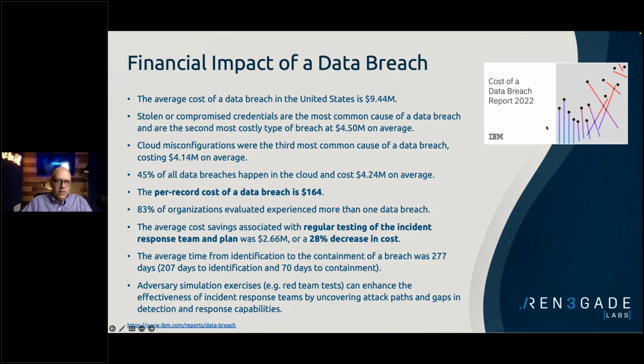In conjunction, they put together an analysis of data breaches over 2022. They've been doing it for many, many years. And in 2022, the average cost of a data breach is $9.44 million, right? So that's a huge number, and it may not jibe with what you think if you've experienced a data breach. It may be a lot more than you think. But it's important to note that within those numbers, there's a bunch of direct and indirect costs that are calculated to come up with that number. And we'll talk about that a little bit more here in a second.